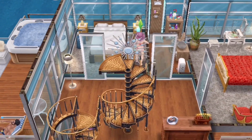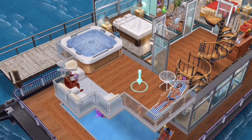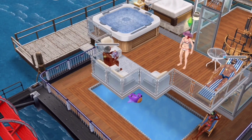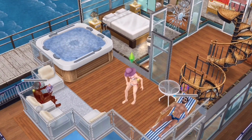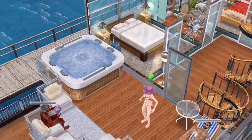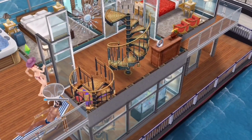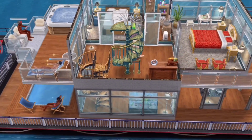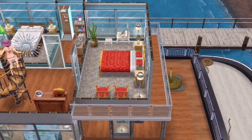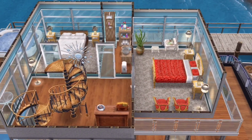Beside it is a nice sizable guest room for whoever accompanies the owner of the yacht on board, and out that door takes you to the deck space with a hot tub, lots of seating area, and a nice lounge chair. I prefer the idea that the rooms are on this floor where the hot tub is as well, as we already have the pool on the ground floor.